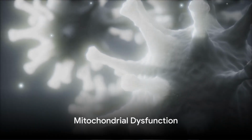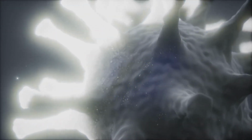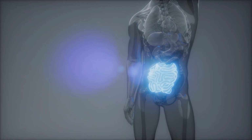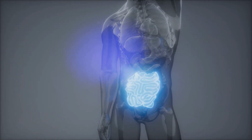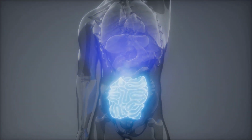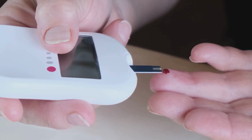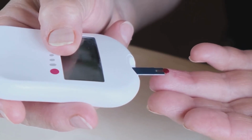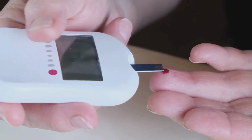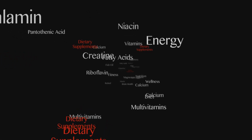One significant way insulin resistance impacts chronic fatigue syndrome, or CFS, is through mitochondrial dysfunction. Now, let's break this down. Mitochondria are our body's energy powerhouses. They transform the food we eat into ATP, or adenosine triphosphate, which is the energy currency our cells use to function. When insulin resistance sets in, it can impair this energy production process, leading to fatigue and other symptoms associated with CFS. But here's the good news. There are ways to manage this.